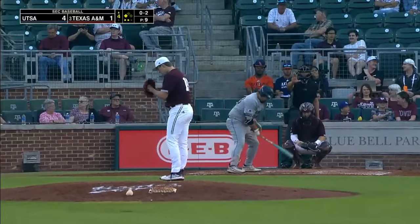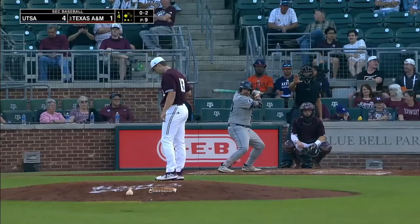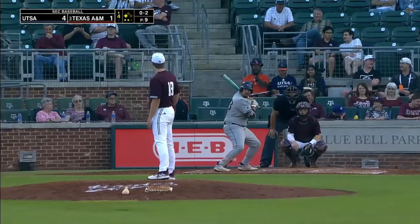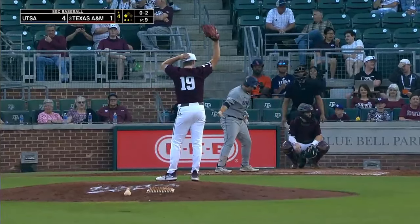See if the Aggies can put away Olivo. They weren't able to get him last time in a two-strike, two-out count. He went down and hooked a slider through the four-hole for really the only true hit of the game for the Roadrunners so far. It was an RBI single.